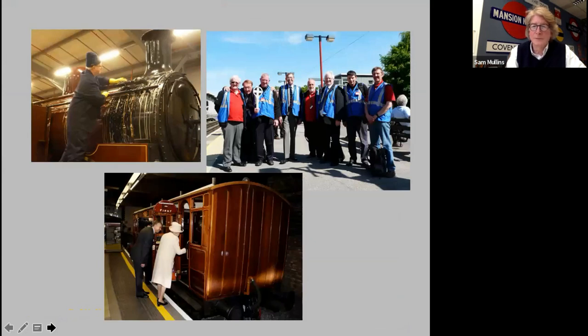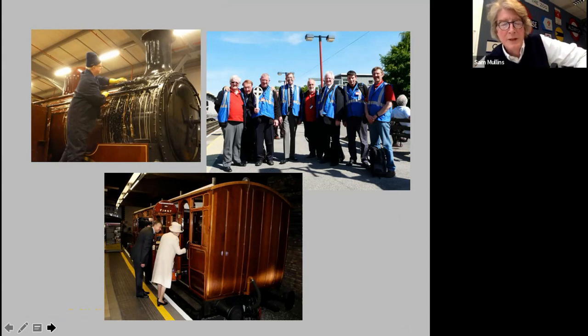And of course, I'm not implying that the Queen's one of our volunteers, but she did get to have a look at 353 at Baker Street as part of the centenary celebration, the 150th celebration for the Met that year, which we participated in. Here's Mike Brown showing her what luxury first class was really like in the 19th century.